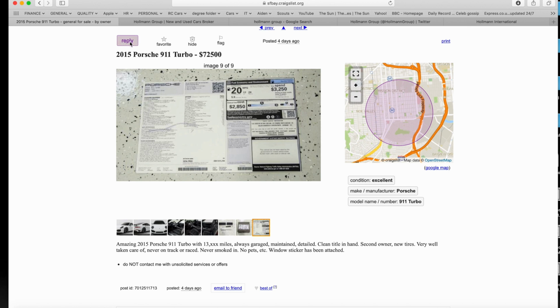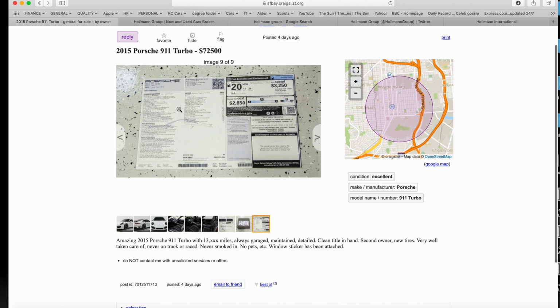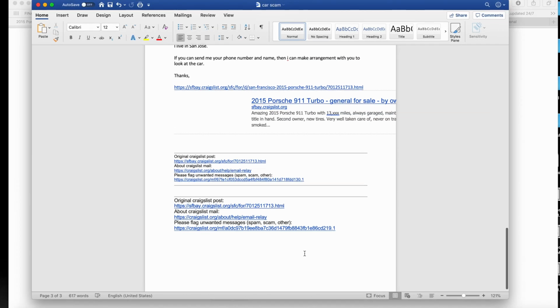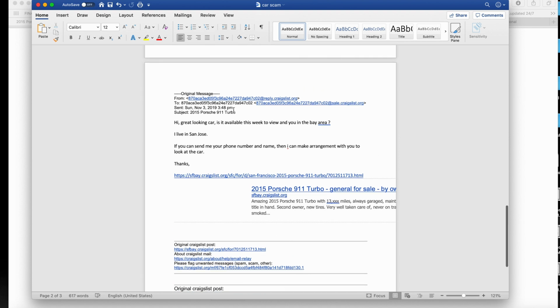So of course, you do the normal thing, you reply. I was just kind of curious if this is real or not, and if I could potentially afford this car. So I did go ahead and email this person who was claiming to be selling this car, and I'm now going to bring up the exchange of emails I've had with him over the last couple of days. You can see here I'm asking, hey, it's a great looking car, is it available to view? I live in San Jose, in the Bay Area, so I let them know that if it's local, I'd love to come and take a look at the car.